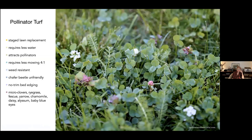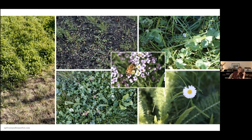We're converting our lawn to pollinator turf slowly. It's a time consuming thing to do, labor intensive, but worth it. It uses up to 75% less water and up to 75% less mowing. You can see there on the left, the pollinator turf is on the top of the dead grass, and that dead grass at the bottom is chafer beetle grass.